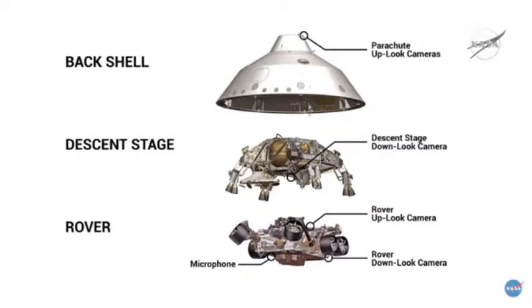Now, unfortunately, I do have to say that we did not collect any audio during EDL, but please stay tuned a little bit later in this press conference because we do have some exciting information about the EDL cam microphone. So now the reaction to the EDL cam videos has been absolutely amazing around JPL, and we are super excited to actually share with all of you video imagery of Perseverance landing on the surface of Mars.